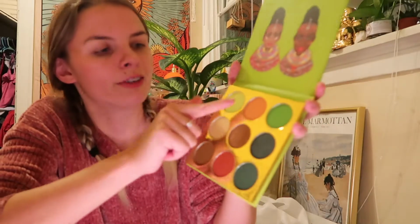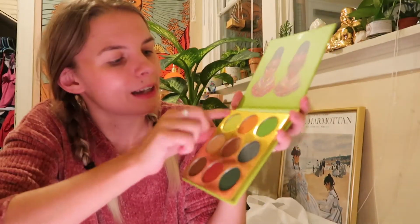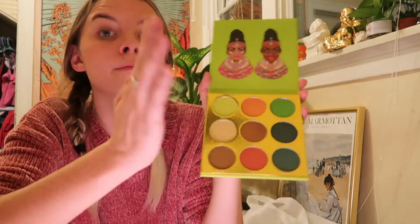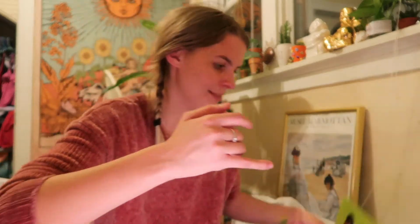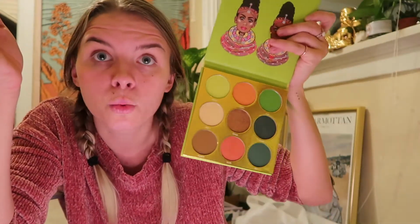Okay, I'm going in on this one. I don't have to press down at all. I'm barely touching it. They are just so pretty and they go on so nicely and you hardly have to put any on your finger for swatching. Oh, these have names. I can't pronounce any of them, but this palette has names. And look at how big those pans are. These are usually like $20. And if you go to Ulta, you can always get 20% off coupons and stuff.